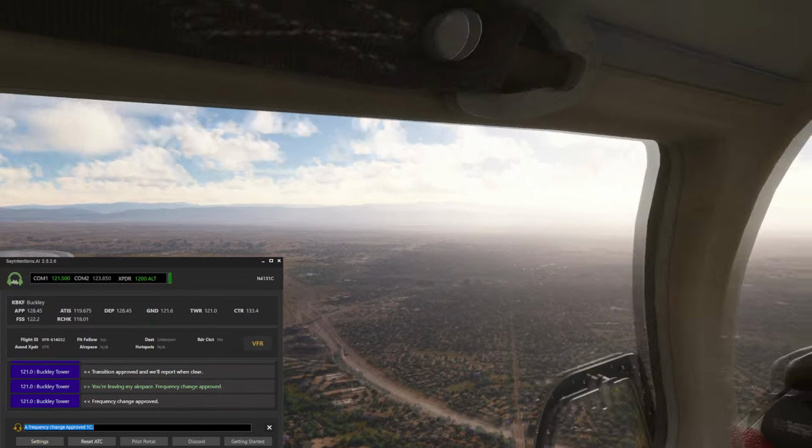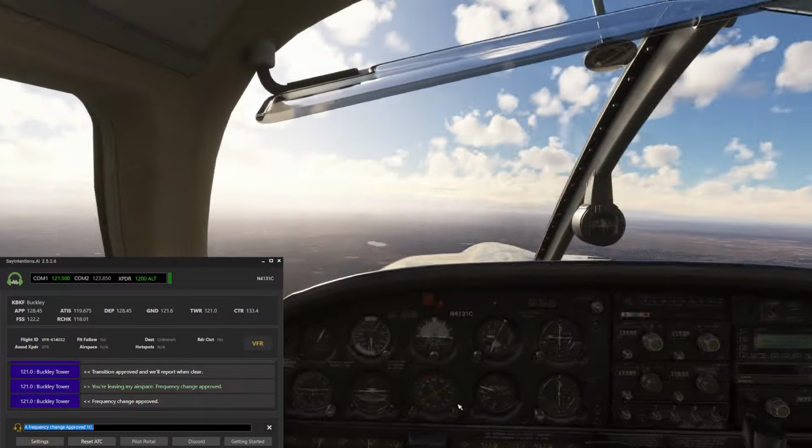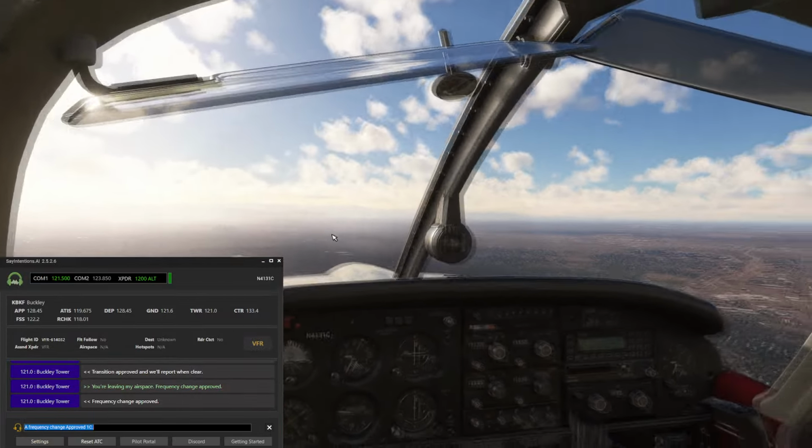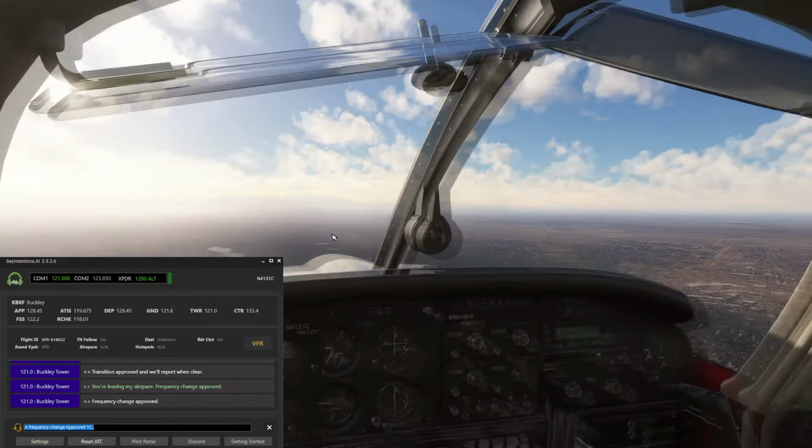So we're out of Buckley, or just about out of Buckley. Tuned to 121.5 in case anyone needs to get a hold of us, and it's on the intercom.